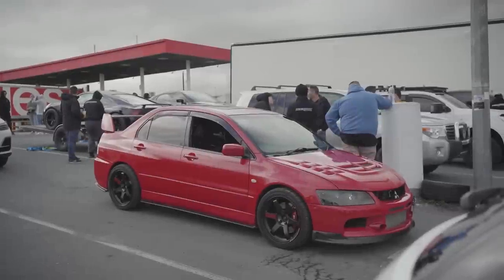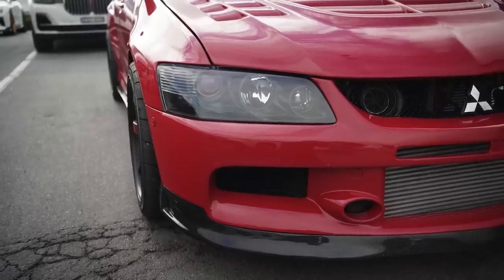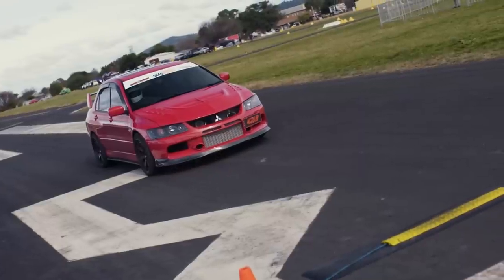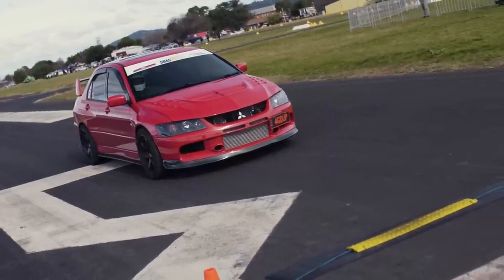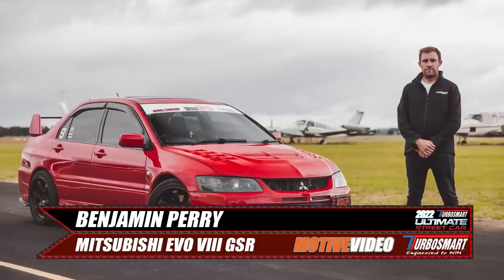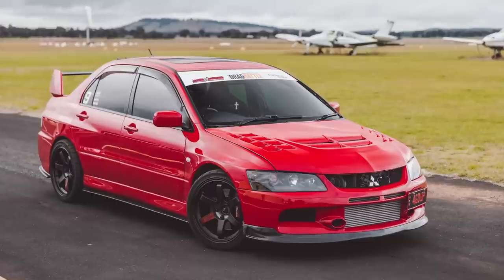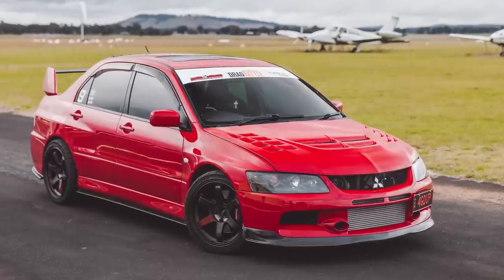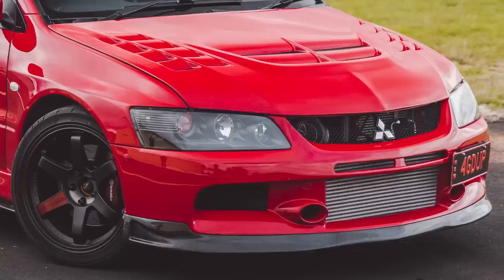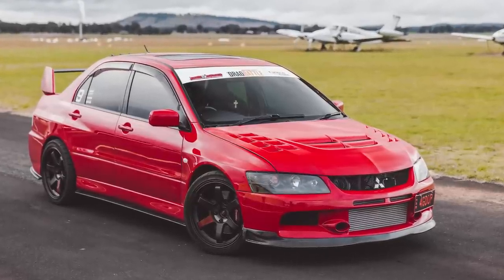First off, let's kick it old school. Well, old school compared to the rest of the 2022 Turbosmart Ultimate Street Car field, with Daniel's Evo 8 GSR 4G'd up. Built and tuned by Benchmark Solutions, with shop owner Ben taking over driving duties. On the exterior, it has some subtle but effective mods. Evo 9 front bumper with lip, side skirt extensions, vortex generators and a vented bonnet.